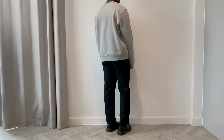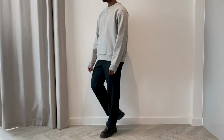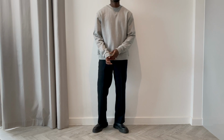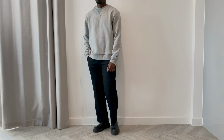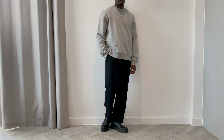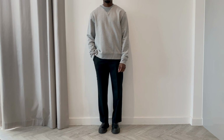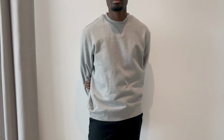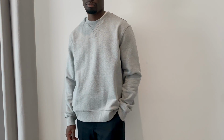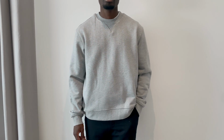And also the waist, the crop nature of it is great, but I don't like the fact that it just sits straight. I would rather it to be a bit more cinched around the waist, sort of like a Kanye West, Ami Paris sort of vibe. Just cropped, but just tighter around the waist, because it gives it a better look and feel. And also I'm not a huge fan of the kind of V-shaped thing that they do on sweatshirts. I'd rather it just be a sort of plain round neck rather than that V-stitch detailing.